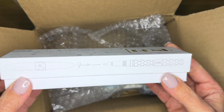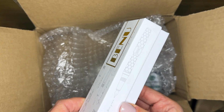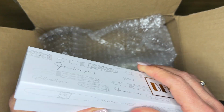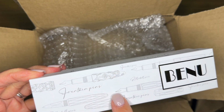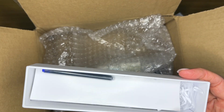I really respect the size of these boxes. I am not into big boxes. I like the minimal approach. I would rather the money that I'm spending be on the pen and not the packaging. Although I do appreciate beautiful packaging, I like theirs. It's very minimal. I like how it's got all their different styles here. Comes in here. There's usually a little confetti under there.